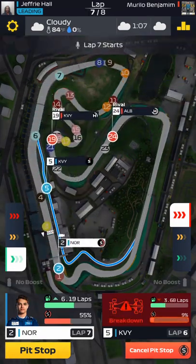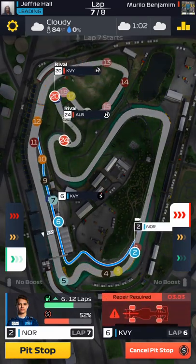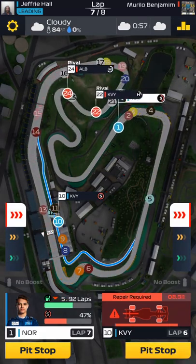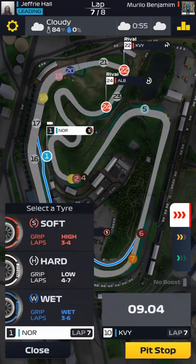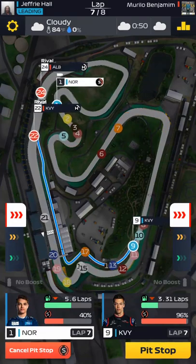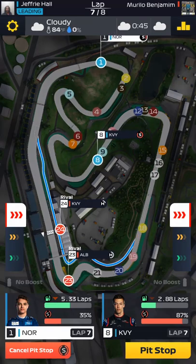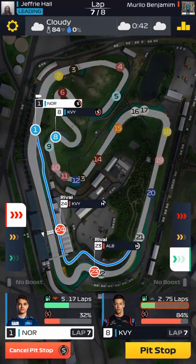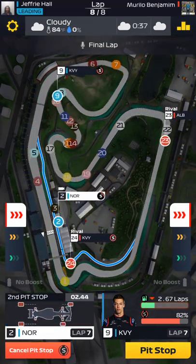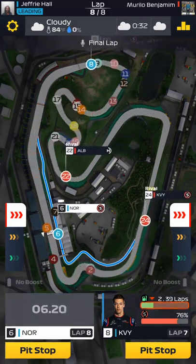Daniel Kvyat just damaged his car. I wonder why. So you might want to be a little bit more proactive and tell your drivers to slow down on that one turn. So watch, I'm going to have Daniel Kvyat calm down before he hits that turn. Nope, he still went wide anyway, so forget it. Never mind, just have him race. Let them figure it out. If he bangs up his car, he bangs up his car. There's no controlling it.